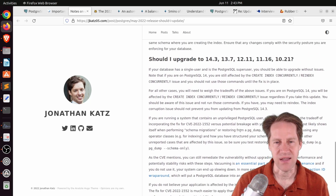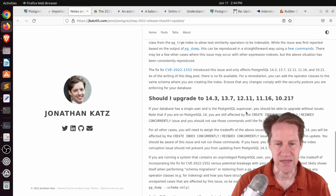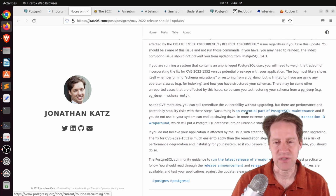Now, personally, I think the security risk is great enough that I would go ahead and upgrade, at least for the database that I'm directly managing. And I say that mostly because I know that this GiST trigram ops is something that's infrequently used, if at all. And I'll go ahead and check to see in the schema if any of these types of indexes exist anyway. But it's just more information to be aware of as you plan to do your upgrades of various different systems.